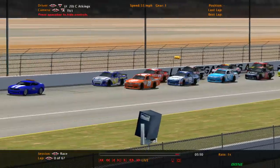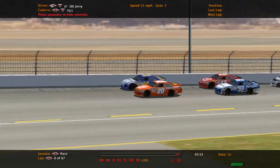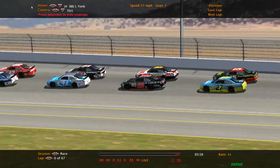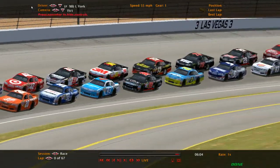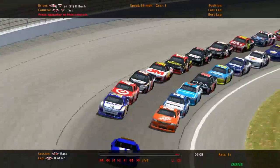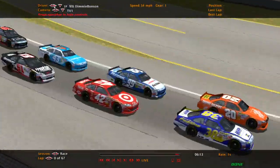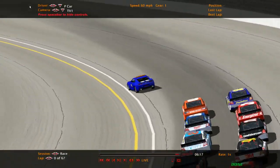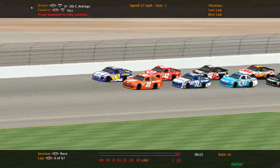Alright, as they line up, Caden on the inside, Jerry on the outside. I want to give a quick little shout out to Logan York in the 98 making his series debut. He'll be in the fourth row with Grayson Acevedo in front of him and Jake Michael behind. The pace car pulls off and the field is ready to go green.